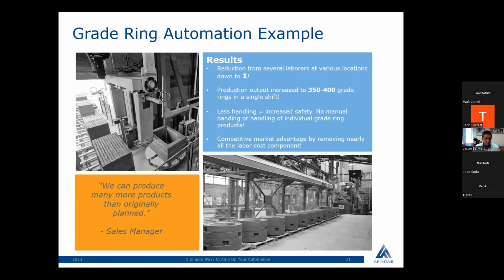So the advantage of going a direction like this is that you're taking the number of laborers, maybe across multiple plants, maybe it's all in one plant, and reducing your laborers down to one person operating this entire process, cranking out 400 grade rings a shift. By automating both sides of the production process, you're really driving out the labor. And if you want to talk about gaining a competitive advantage, when you take out nearly all the labor cost component of a product, you can really gain an advantage in the market.